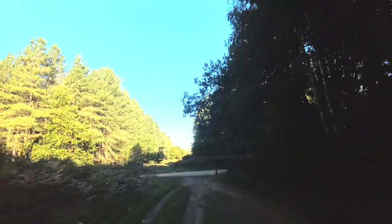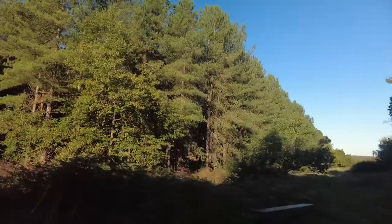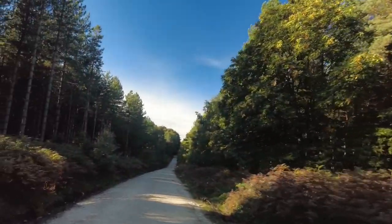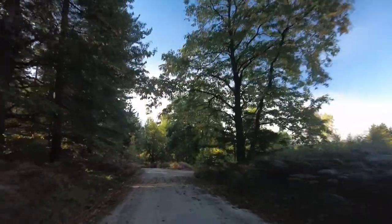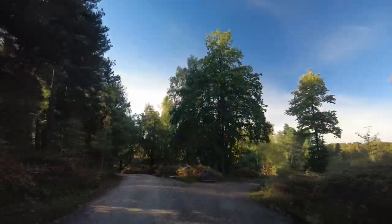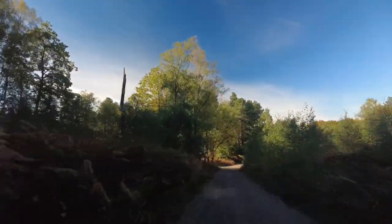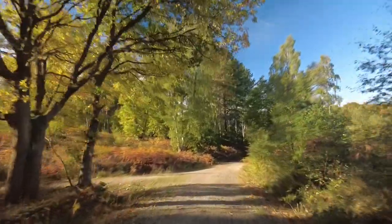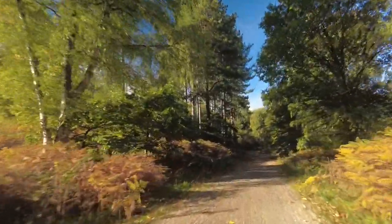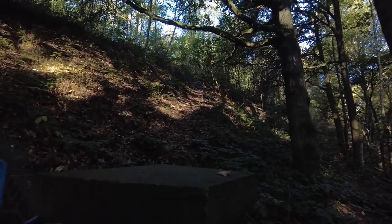As we ride down the side of the caravan park, we turn left onto the fire road. We now come to a fork in the fire road and we take the right hand fork, starting to leave Sherwood Pines. Now negotiating the large boulders that have been put across the pathway to stop off-road motorcyclists entering Sherwood Pines.